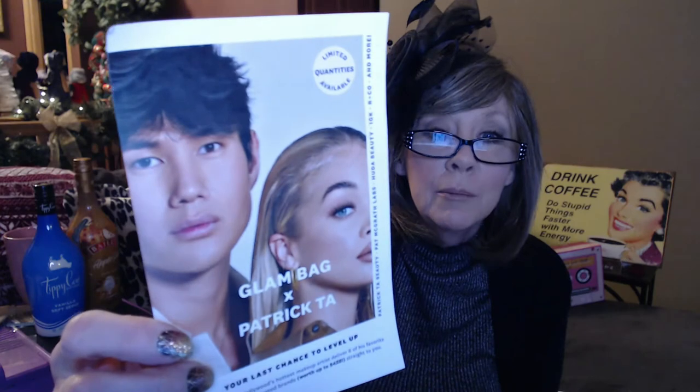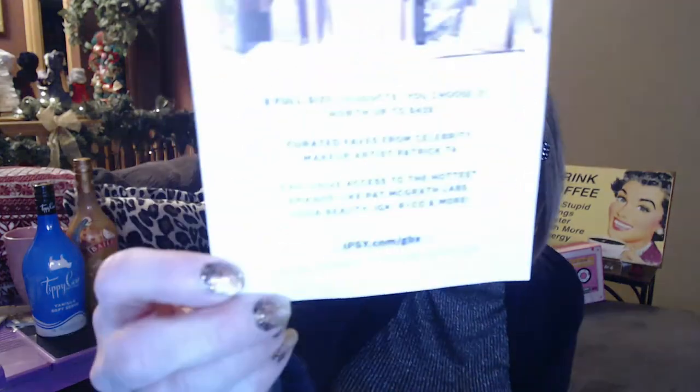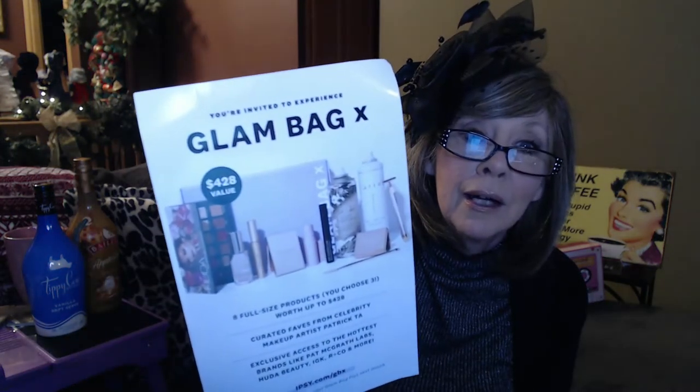And first thing here, they tell you about the Glam Bag X. And I suppose if you're in the beauty world that you know who Patrick Ta is. But I guess he was the one that designed this first Glam Bag Plus, maybe choosing some of his favorite pieces. It comes with 8 full-size products. You choose 3. They say the value is up to $428. I already know my value is like $625. It's curated faves from celebrity makeup artist Patrick Ta. Exclusive access to the hottest brands like Pat McGrath Labs, Huda Beauty, IGK, and more. I really don't know too much about those brands, but mine is in the mail, so I'm excited about that.